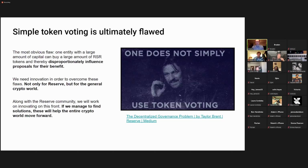If you want to know more about that, by the way, our lead protocol engineer, Taylor Brent, wrote a great article about it, which you can find under the decentralized governance problem on our Medium website. And I really suggest reading that if you're interested in decentralized governance.